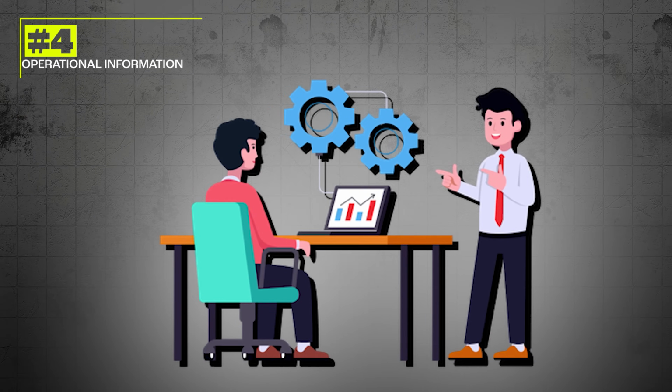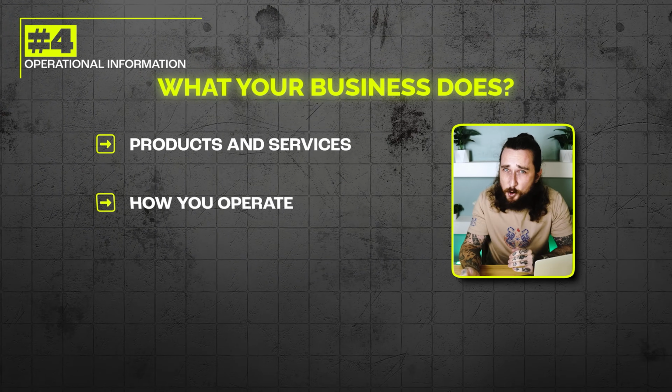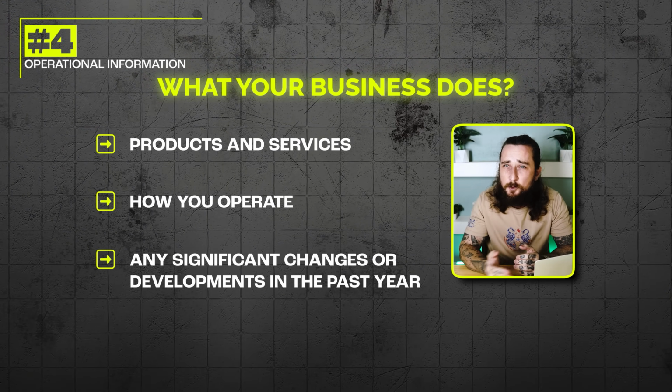Next up is the operational information. So here you're going to describe what your business does. Include details about your products and services, how you operate, and any significant changes or developments in the past year or so. This section provides context for the financial and management information.